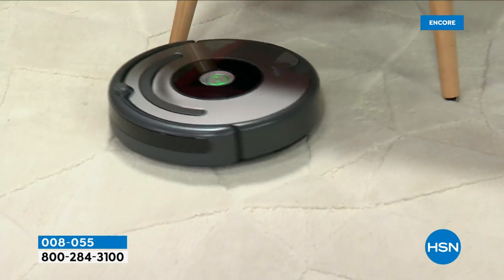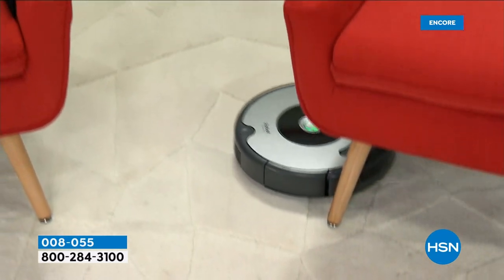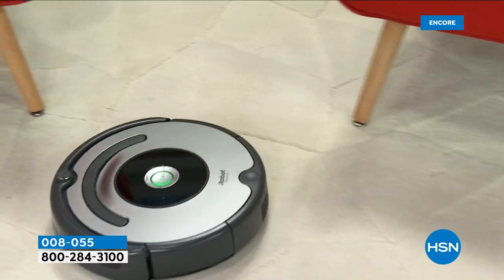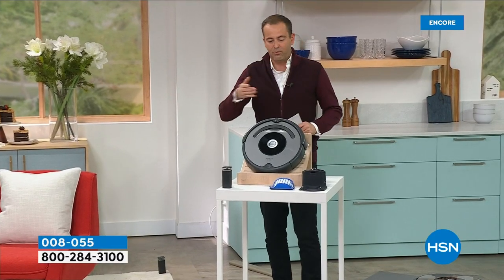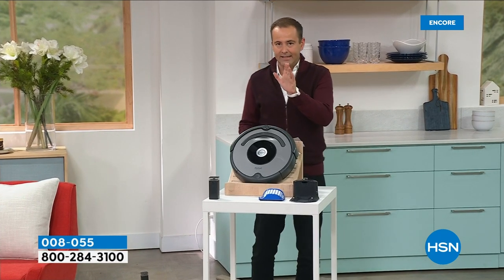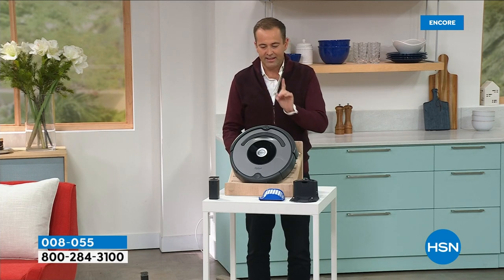But then again, you already knew that because you've seen this little fella on TV shows, in magazines, on Twitter, on Instagram, on TikTok, celebrities. You know iRobot. It's world famous. It's the innovator. It's the originator. When you see that product, this product, how much do you normally think? $500, $600?